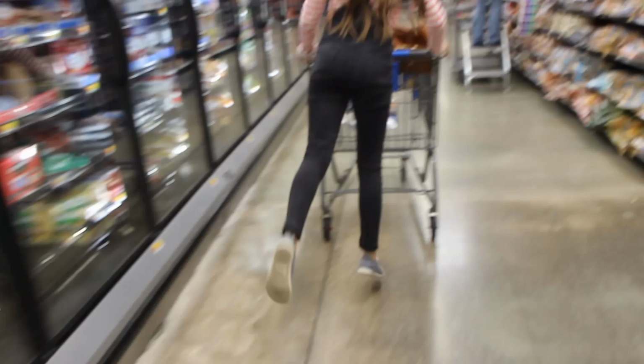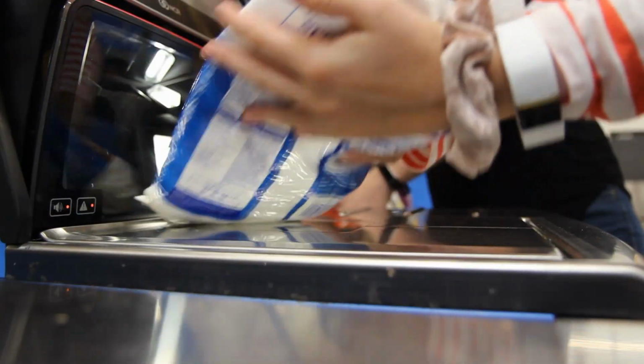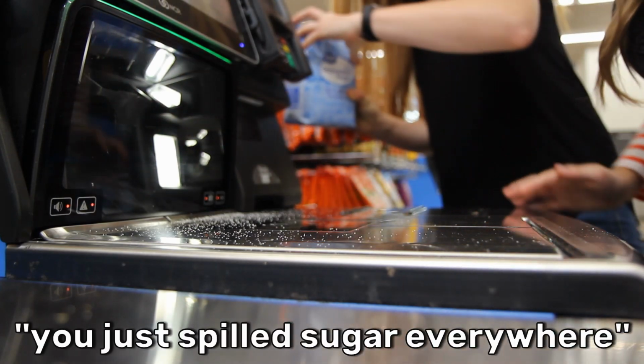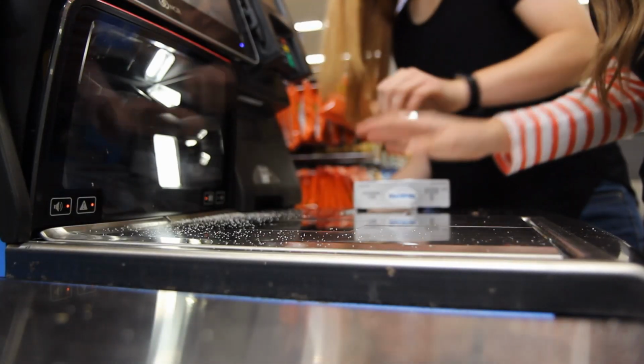Cheese right there. Wait, go. No. You can just cheat. It's like coming home. You just spilled sugar everywhere. Whoops. Sugar. Just kidding.